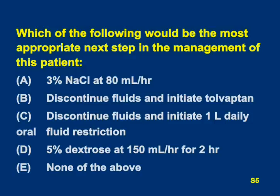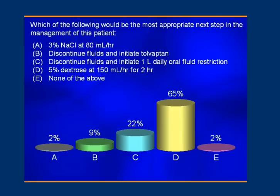And the question is, which of the following would be the most appropriate next step in the management of this patient? Hypertonic saline, continued at a slightly lower rate; stop fluids and now switch to tolvaptan; swap fluids and initiate a liter of daily oral fluid restriction; 5% dextrose at 150 mL per hour for 2 hours; or none of the above. Okay, good. So the majority of you actually chose 5% dextrose.